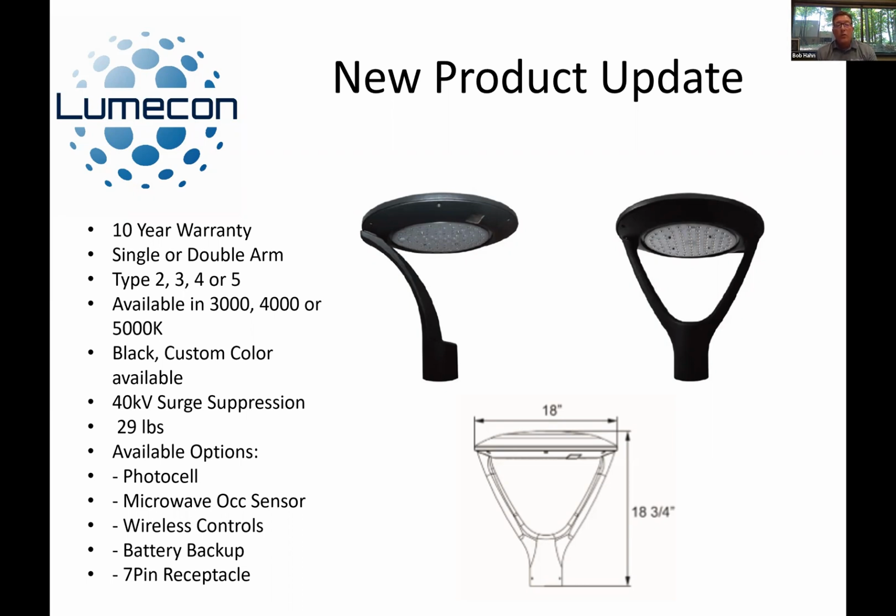There's actually a window that you can barely see here in the lip where we can install a microwave aux sensor, so that for a pedestrian pathway walk, it can go down into dim mode, then when it sees somebody, it can come up to full brightness. On the top, you can put a twist-lock photocell, or in more cases, a 7-pin receptacle to be able to install controls, a control node, for wireless controls. It is agnostic, so it's 0 to 10 volt dimming leads going to that 7-pin so that you can control the fixture. We also have battery backup available for a 90-minute run.